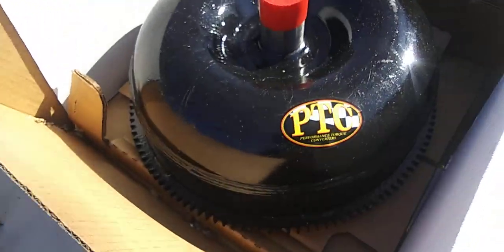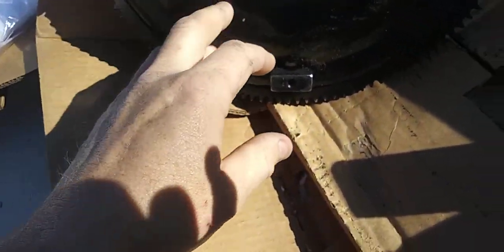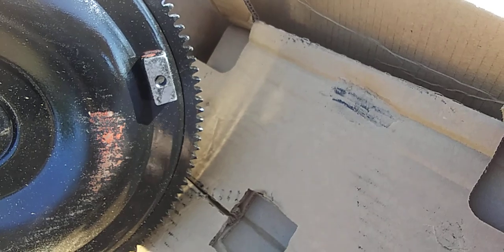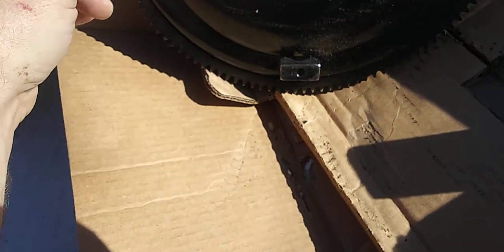And let's get to it. Let me show you the torque converter here. As you can see, they got their decal on here and they painted it up real nice. Like I said, I'm going to do this with one hand, sorry. I'm not worried about the paint. They painted it real nice and it got scratched up because it slid, because of the way it got shipped. So it's not their fault on that part.